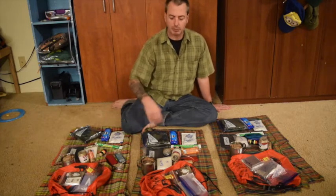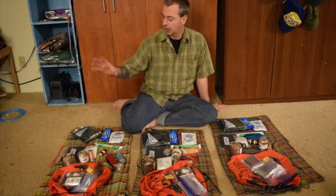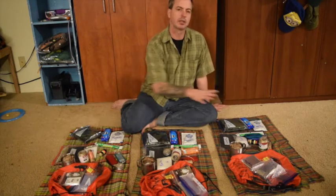Now I've prepared these bags, I've laid them out right here, and they're all the same. I have 3 sons, aged 3, 4, and 6 years old. The 4-year-old's soon to turn 5 in about 3 months. We have identical bags for the boys, and these are things they can take with them in the woods. We usually always take them when we go to the woods, so in the event that they get lost, they have all this stuff right here.